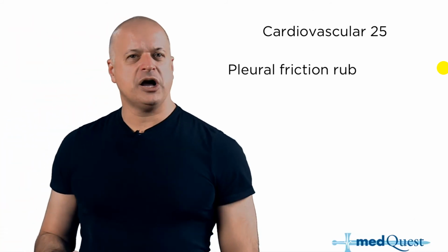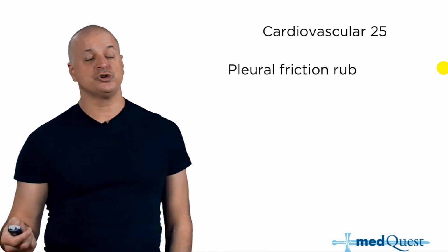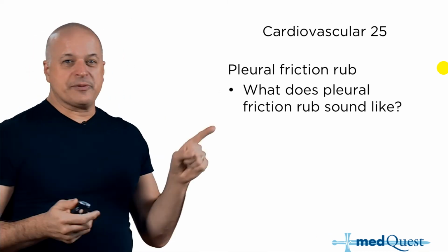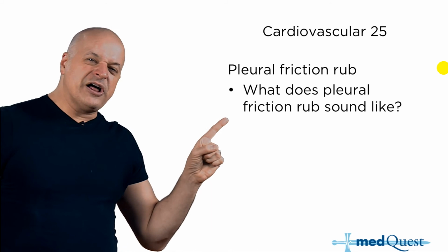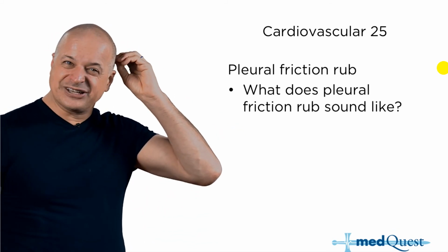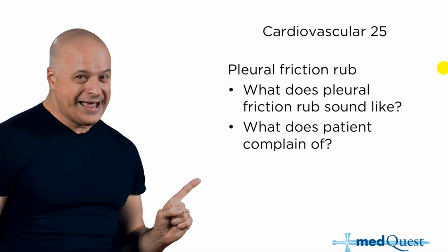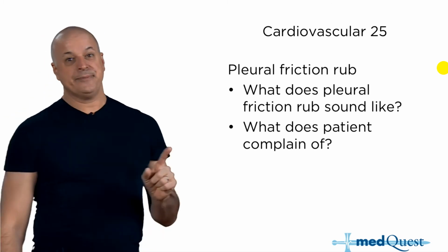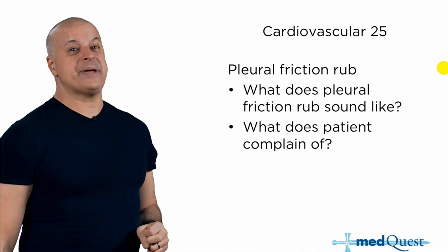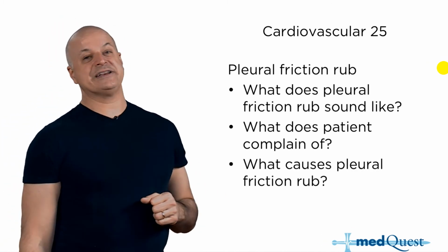Now, ooh, it's a friction rub. We have two kinds of friction rubs: pleural friction rubs and pericardial friction rubs. They're leathery, Velcro-y sounding signs of a pleural friction rub. It sounds like Velcro. It sounds like a leathery, scratchy sound, and the patient has pain, pain, pain as they're breathing. Pleuritic pain. And the cause of friction rubs is infection.